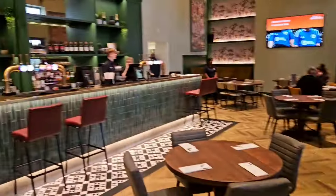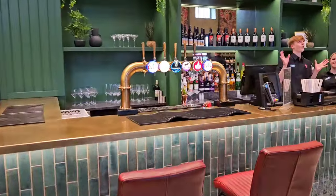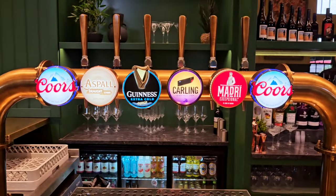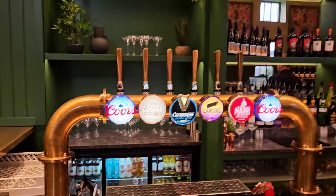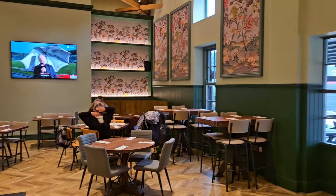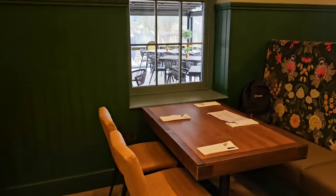And as you can see from the bar area too, they've got quite a decent range of sort of drinks too. So you've got all your typicals in terms of Coors, Carling, Guinness, all that sort of thing. Of course, you've got bottles behind the bar there too. Wine, sorry guys. But yeah, this looks so much better in here. Lots more fresher. Really is. Anyway, let's grab some food.